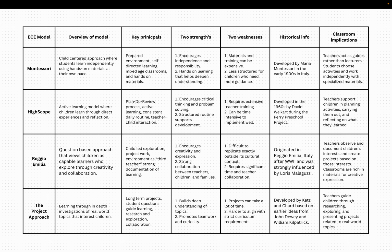One strength is that this helps children develop a deeper understanding of the topics. It also encourages teamwork and communication. One limitation is that projects can take a long time to complete, and sometimes it can be difficult to fit them into strict curriculum requirements.